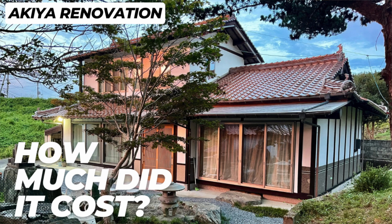All right, so let's go ahead and talk about how much it costs to renovate my Akiya. As you have seen through the pictures and video thus far, it was not necessarily an extremely cheap renovation. So take this as an example of what would be a little bit on the higher side, and use this kind of as a worst case scenario if you're looking at doing something similar. Again, I'm just using the average of about 136 yen to a dollar.